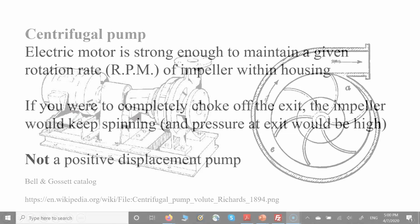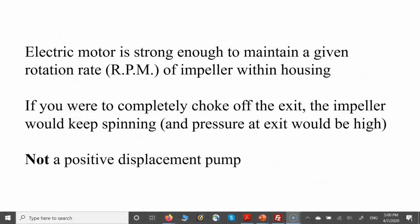So what are some things to say about this? The first idea is very important. The electric motor is strong enough to maintain a given rotation rate, usually revolutions per minute, of the impeller within the housing. And as we'll see in the catalog, different centrifugal pumps are designed to run at a different constant rate, so many RPMs. So it's not as if you're changing the speed at which the pump rotates to change the flow rate. That's not what's happening at all. The impeller just rotates at a given number of RPMs.